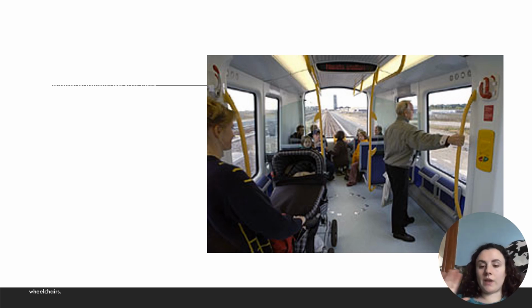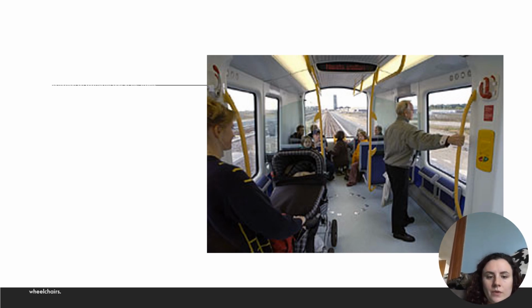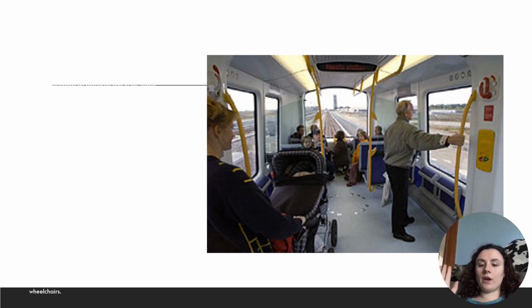The platform doors are clear, so it helps the light come in and helps you see everything a little better. The seating has chairs that can fold up, and you can see that in this picture, so that people with their bikes or their strollers, or if they're in a wheelchair, many different types of populations have the room to ride this transportation, which makes it easier because, like I said, everybody needs transportation.